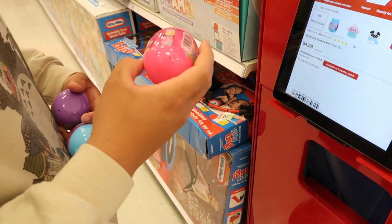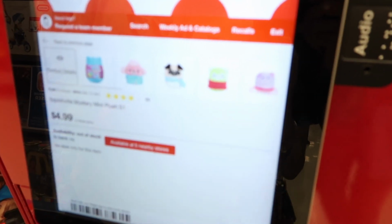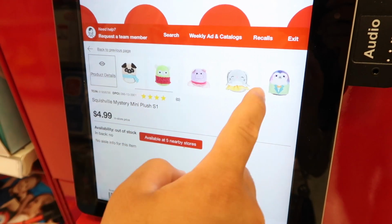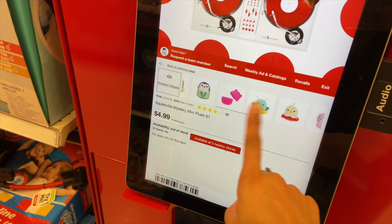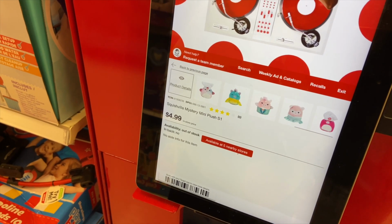One? You want to get more? Yeah, just one. Oh, they show you the options of the squishmallow. So those are the possibilities of what you could get, and they do have clothes on them. Okay, so David's theory is that for the blue ones, these are what the options are. And then he said because this one's pink, then these are the options. And then purple, those. I mean, is he right?